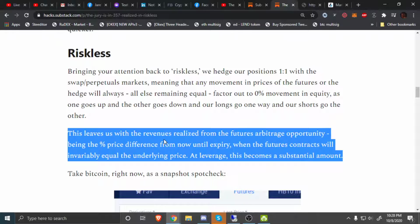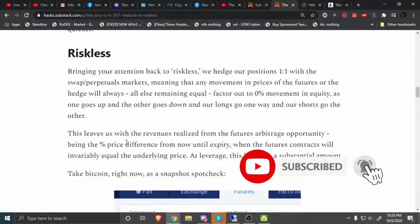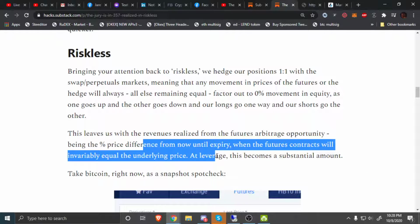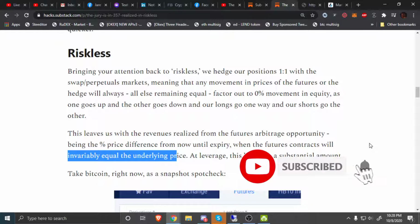This leaves us with the revenues realized from the futures arbitrage opportunity, which is the price percent difference from the downside expiry, when the futures contracts will invariably equal the underlying price. At leverage, this becomes a substantial amount.